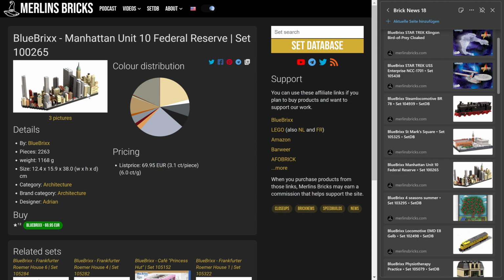BlueBrixx has an entirely different strategy here than, for instance, Cobi or LEGO, by means of, okay, I do a set and then I don't do it anymore after a year or two, and then maybe 5 years later I bring it back again in a slightly different shape or version. Or LEGO is sometimes doing this after 20 years, let's bring back the set. This is not the BlueBrixx strategy. They put out the set when it's sold out at a certain point in time, and depending on how much demand there is, it could be a couple of months or it could be a couple of years, like in this case. But anyhow, Manhattan Unit 10 now back in stock, and it's actually quite a beautiful one.